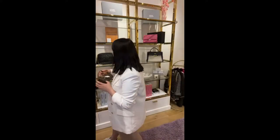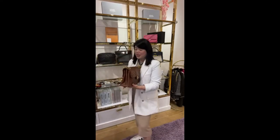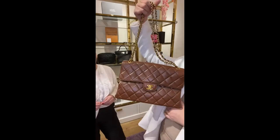So let's quickly show you the brown one. I love this bag. This is a double face, yes? Yeah, this is highly collectible, a double face vintage Chanel bag.